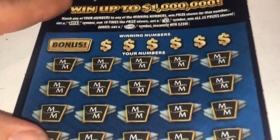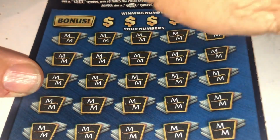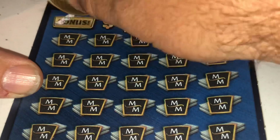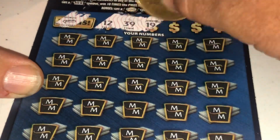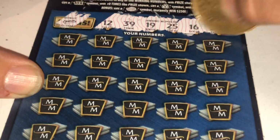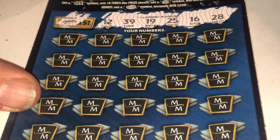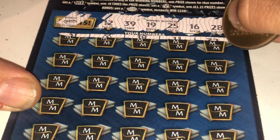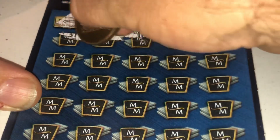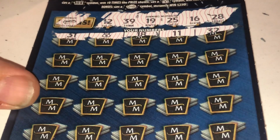It's kind of weird. I think we'd have a bigger win by now. All right, bonus section, 250. I have the gold bar. 12, 39, 19, 25, 16, and 28. Uh-oh. There we go. That's what I'm talking about.